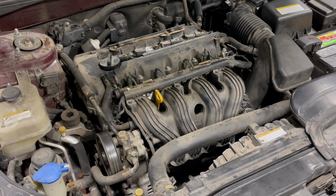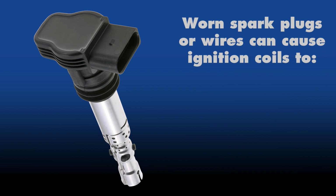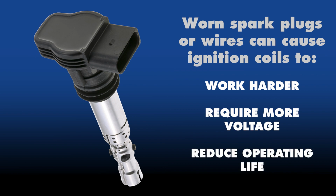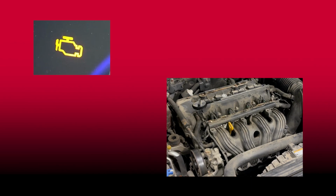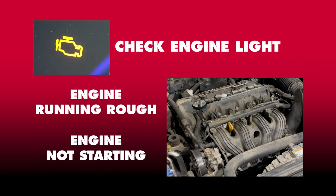Common failures include corrosion and lack of maintenance. That's because worn secondary ignition components such as spark plugs or wires can cause a coil to work harder, require more voltage, and significantly reduce the operating life of the coil. Common symptoms of failure include check engine light illumination, the engine running rough, particularly when accelerating, and in some cases, the vehicle may not even start and run.